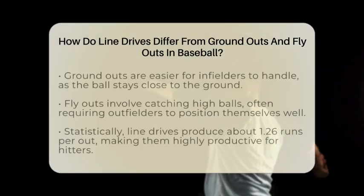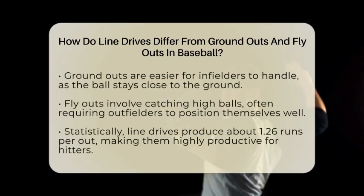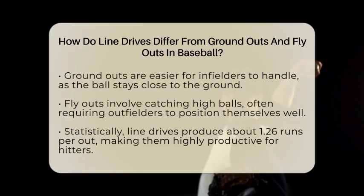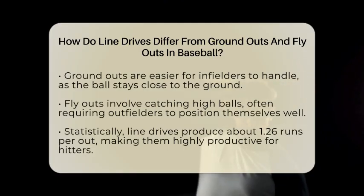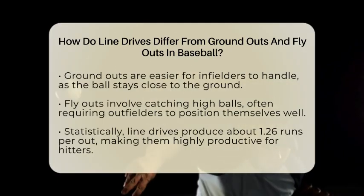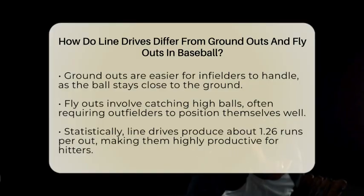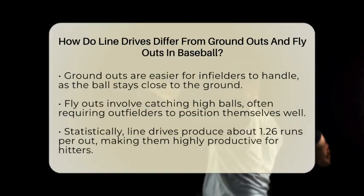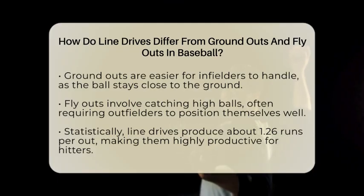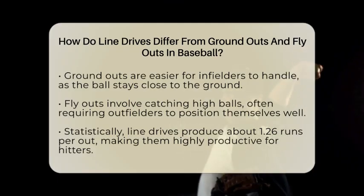On the other hand, a ground out happens when the ball is hit with a very low launch angle, less than about 10 degrees. This causes the ball to roll or bounce along the ground, making it easier for infielders to scoop up and throw out the batter at first base. Fly outs are different because they involve hitting the ball high into the air, with launch angles above 25 degrees. These balls are caught by outfielders or sometimes infielders, ending the batter's turn.